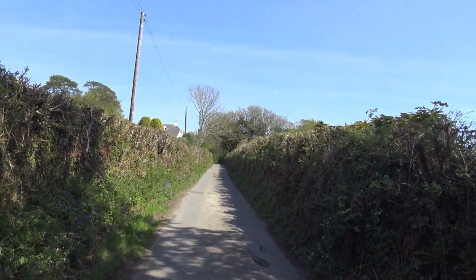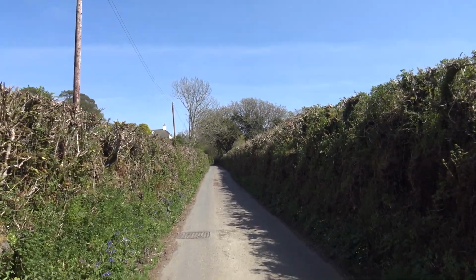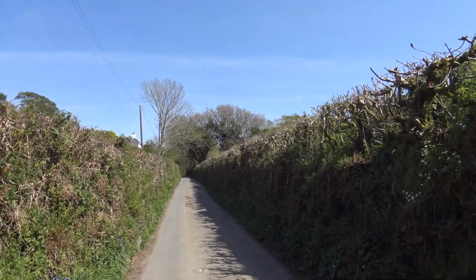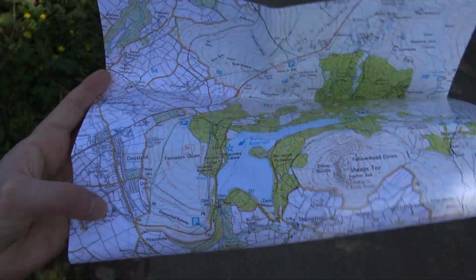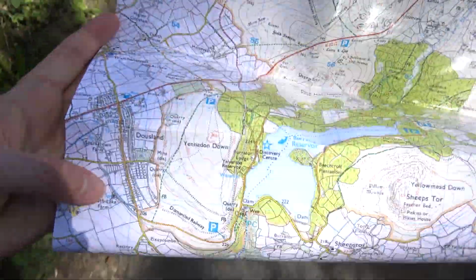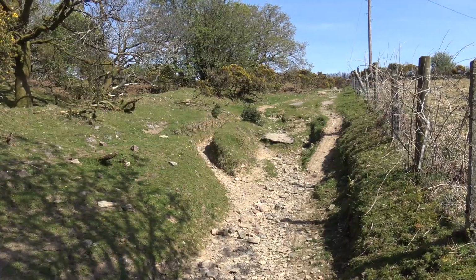Still going basically parallel to the main road, although this takes us straight into a more residential part of Dowsland, I believe. Just on the edge of the, whatever it's called, the park that surrounds Burrator Reservoir. Does it have a name? Yes it does, Yennadon Down. And my thumb is where the lane is that I'm on. Burrator Reservoir there and Sheeps Tor.